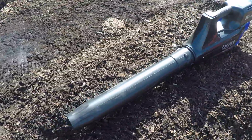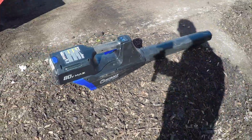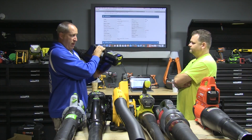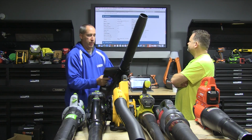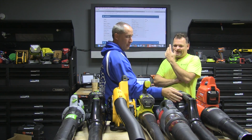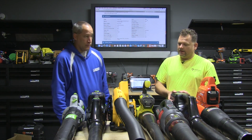Next is the Cobalt. Again, it's like the Greenworks. You have a power button, and then you have a button for your fan speeds: low, medium, and high. 80 volts, just like the Greenworks, and I believe this is a 2 amp hour battery also, right? I believe it's a 2 amp hour battery because they're both 144 watt-hours. Yeah, so I don't know, Eric's the battery expert these days. I don't know much, but it's pretty much identical to the Greenworks over there.